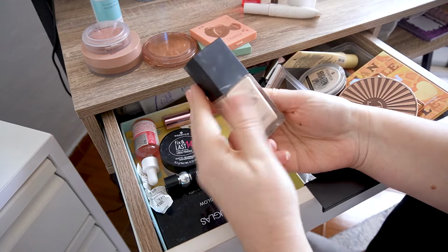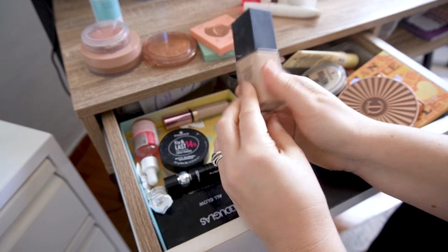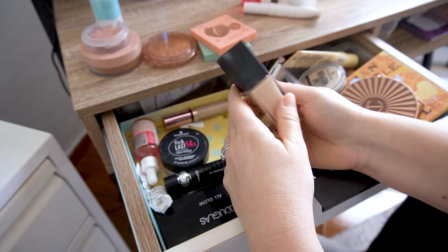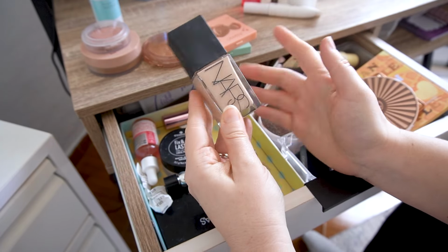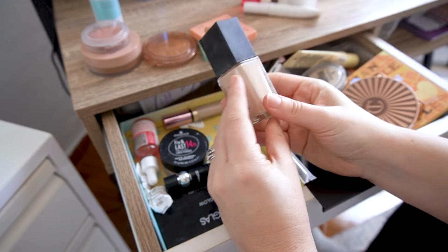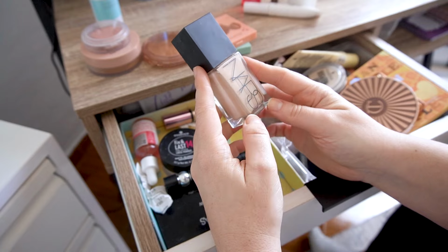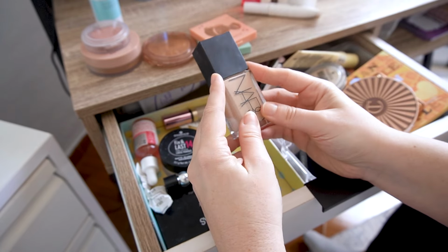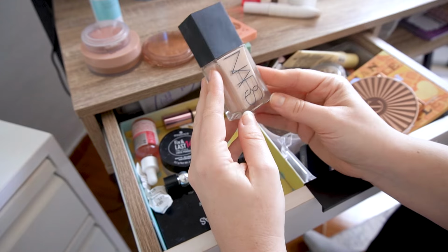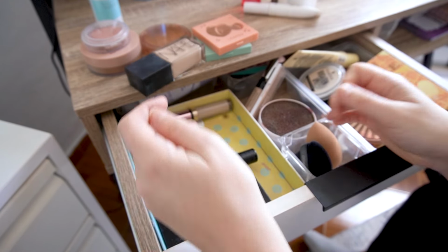I've been using the Light Reflecting Foundation from NARS. It is an absolute mess. Some days I feel like this looks good, and some days I feel like I have more of a cake face. So I just don't know if this is the best formula for me. After using it for a whole month, I'm still undecided. I just don't know if I like this. So I probably don't like it because I just can't decide.